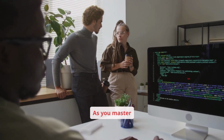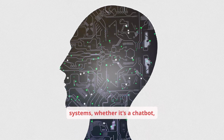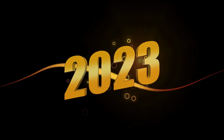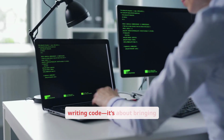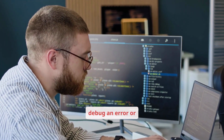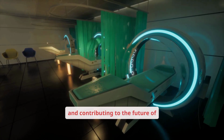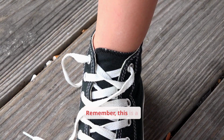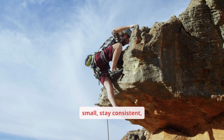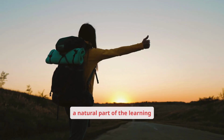As you master programming, you'll gain the skills to create your own intelligent systems, whether it's a chatbot, a predictive model, or a groundbreaking application no one has thought of yet. Programming isn't just about writing code, it's about bringing ideas to life. Every time you debug an error or optimize a function, you're solving real-world problems and contributing to the future of technology. Remember, this is a skill you'll refine over time. Start small, stay consistent, and don't be afraid to make mistakes. They're a natural part of the learning process.